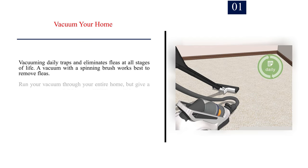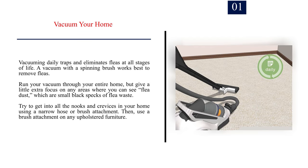Number 1. Vacuum your home. Vacuuming daily traps and eliminates fleas at all stages of life. A vacuum with a spinning brush works best to remove fleas. Run your vacuum through your entire home, but give a little extra focus on any areas where you can see flea dust, which are small black specks of flea waste. Try to get into all the nooks and crevices in your home using a narrow hose or brush attachment.